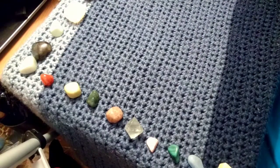So that's these two decks. I do have a borderless Rider-Waite-Smith deck we're going to look at for review later. I left it at work actually.